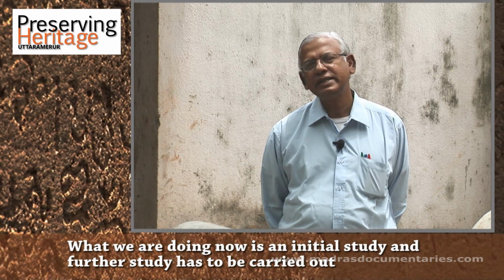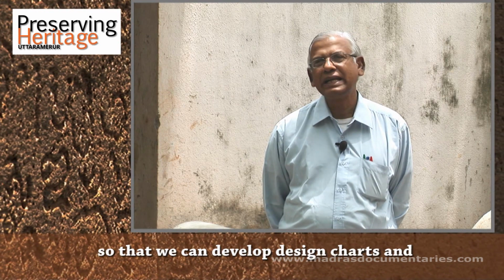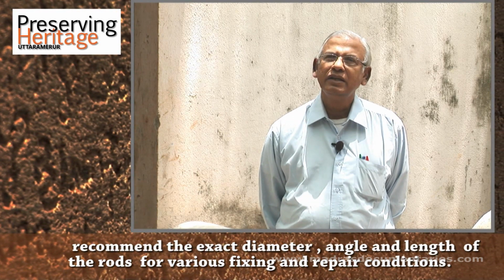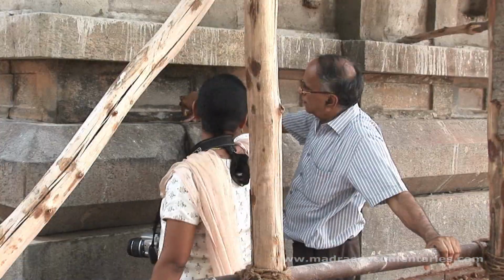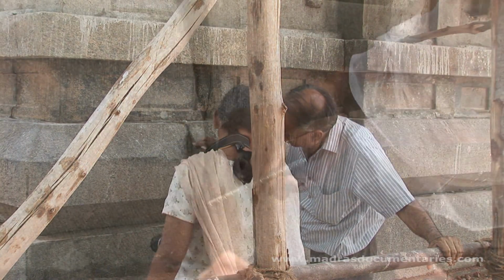This is only an initial study, and further study has to be carried out so that we can develop design charts and recommend exactly the diameter, the angle and the length of the rods and the various fixing conditions. Having validated the technique, Anu Padma was sent to work on the ancient monument.